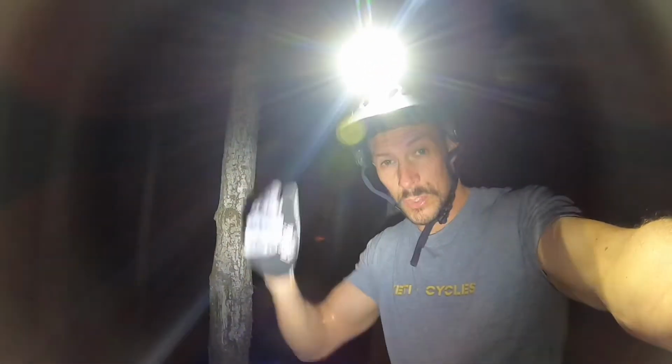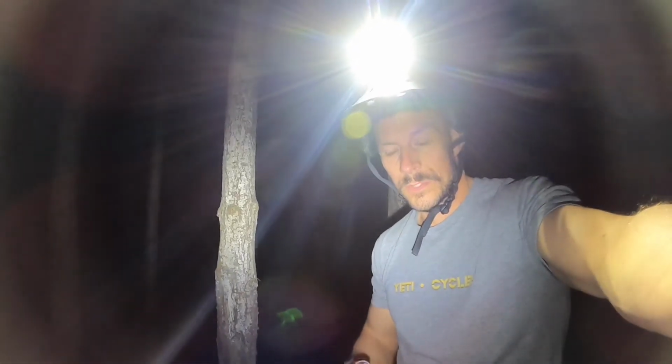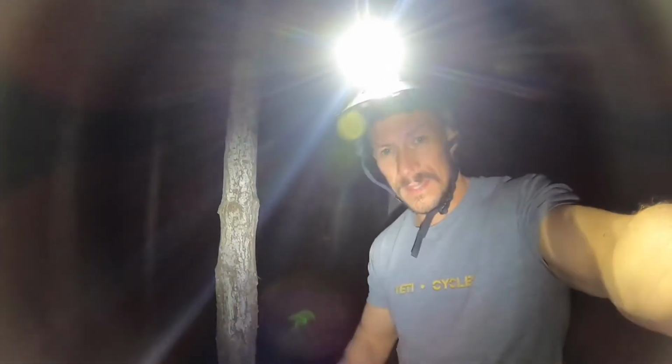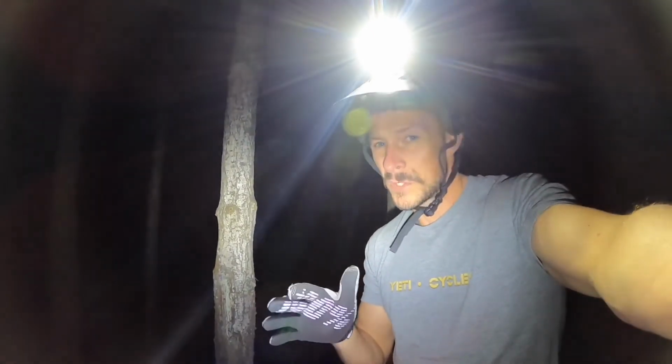I have here the Giant Recon 1800 nightlight. Now, according to Giant, this lasts an hour and a half on full power, so on 1800 lumens. I'm not really sure if it does.